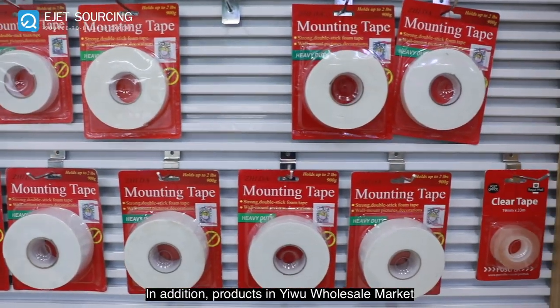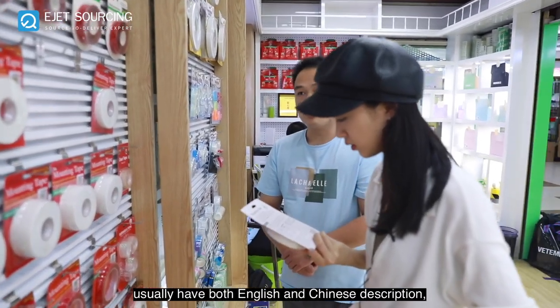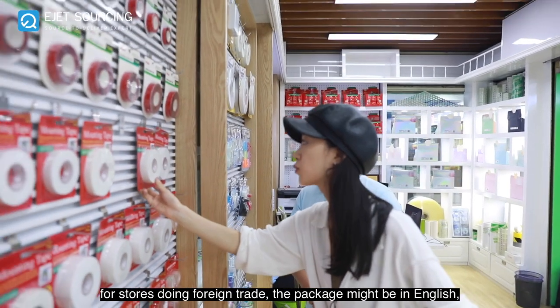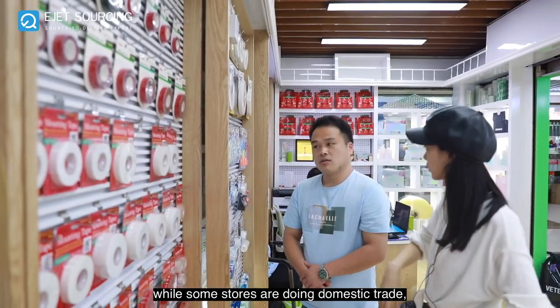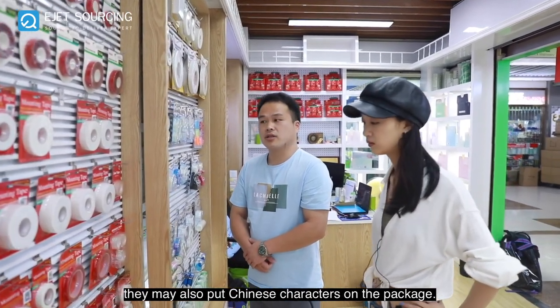In addition, products in Yiwu Wholesale Market usually have both English and Chinese descriptions. For stores doing foreign trade, the package might be in English, while some stores are doing domestic trade. They may also put Chinese characters on the package.